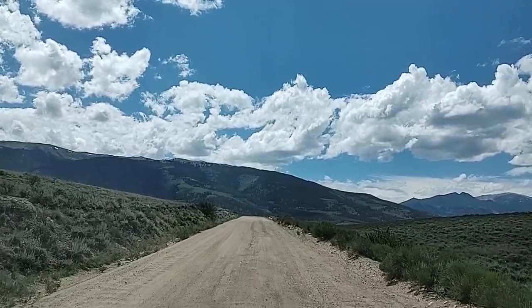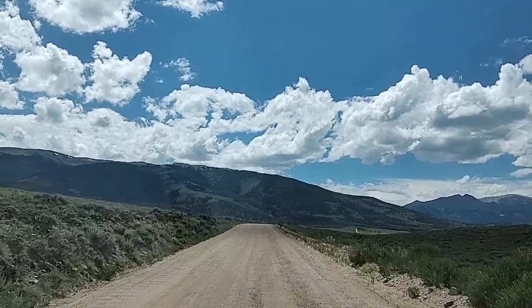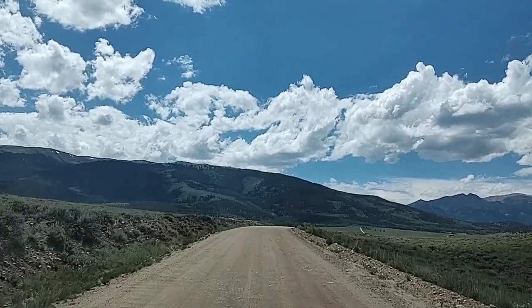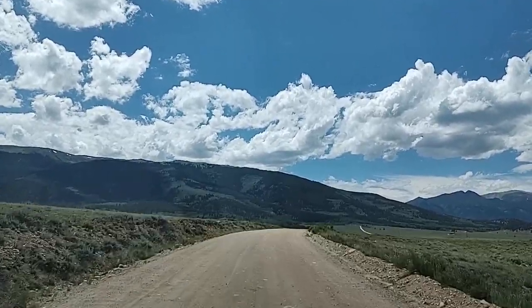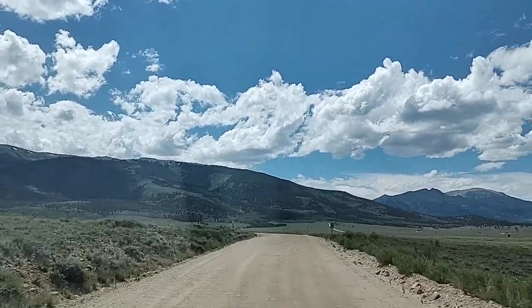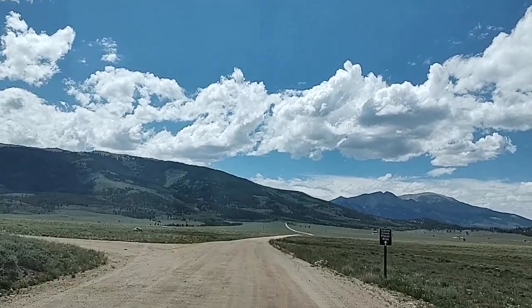Okay, came up that scary one-lane road. Didn't meet any more traffic. It is beautiful up here. I mean, we are right at the base of these 14,000-foot tall mountains. And we're coming up on another gold prospecting area, the Cache Creek Placer area.